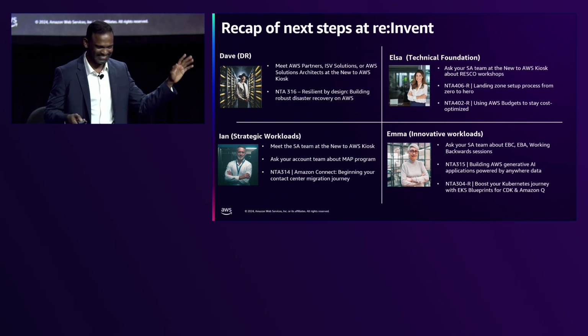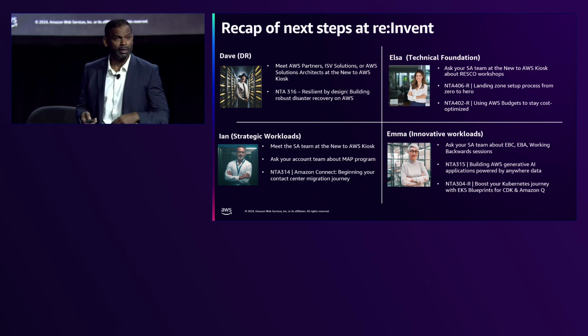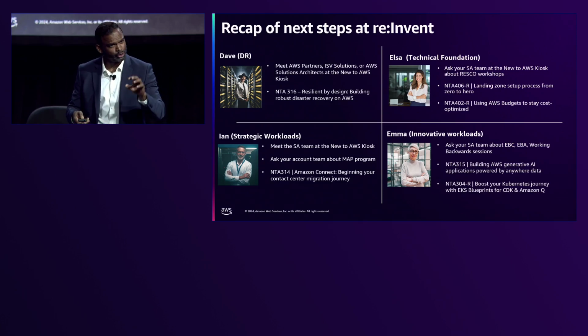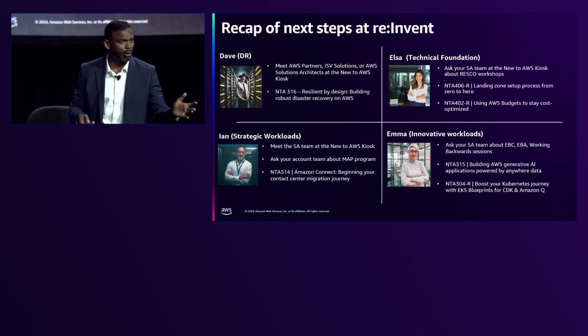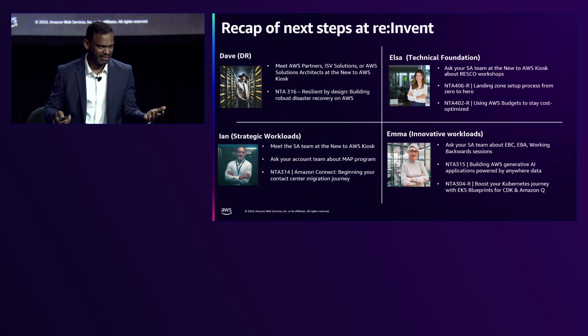For ELSAs here, if you want to understand the technical foundation, again, ask your SA team or meet your SA team at the kiosk and ask about the RESCO workshops. Our team is doing a really good job, and if possible, talk with them about joining the RESCO workshop now or later on, all good. If possible, attend NTA406R. Again, this is the landing zone setup process from zero to hero. Also NTA402R, using AWS Budgets to stay cost optimized. Who doesn't want that?